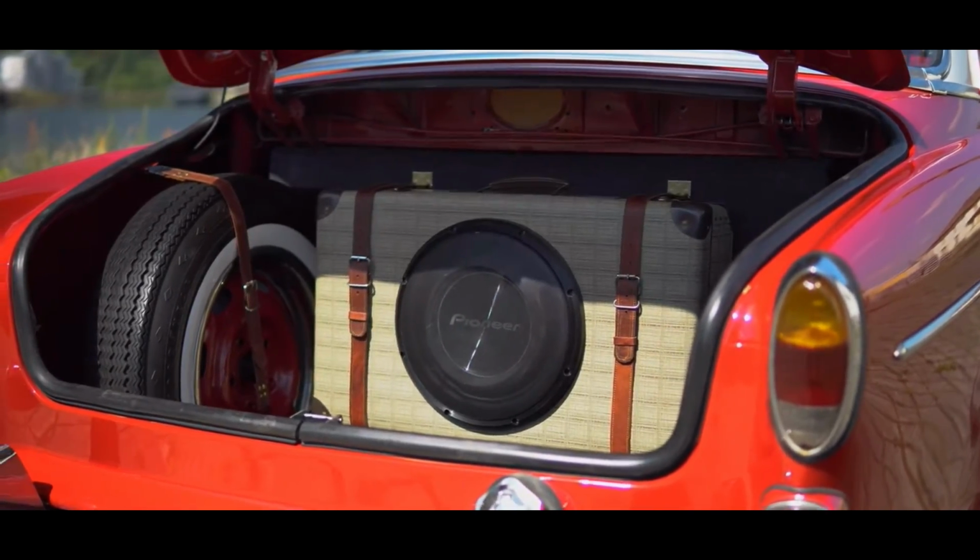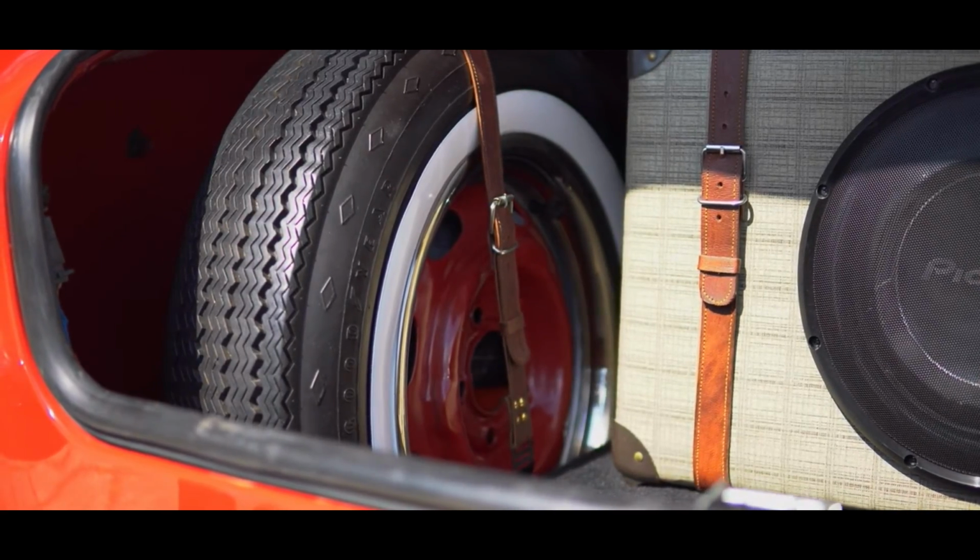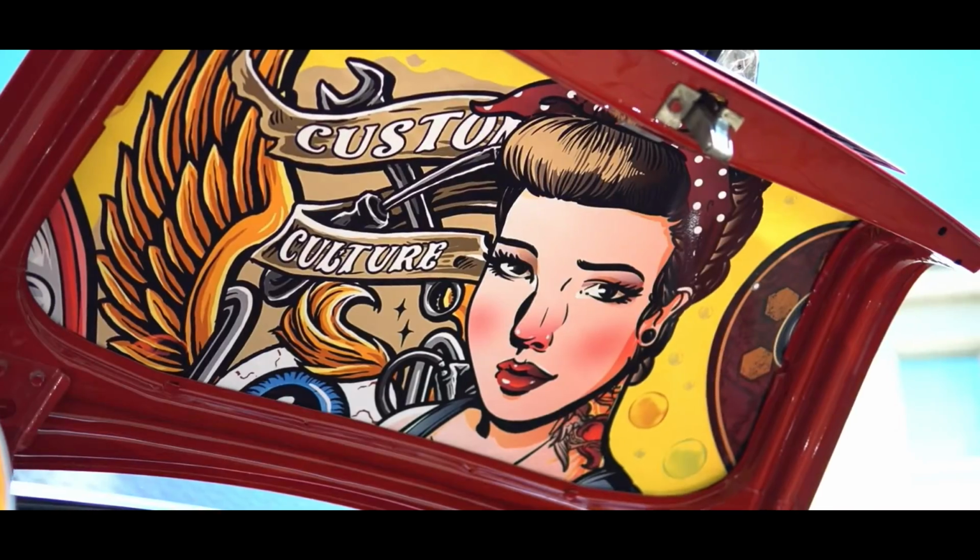They're beautiful cars. They don't look anything like modern Volvos whatsoever, by the way. They are smaller, so if you're a taller gentleman, maybe don't buy one of these, but they're gorgeous.